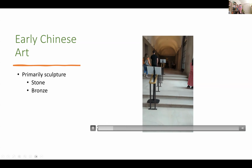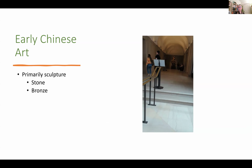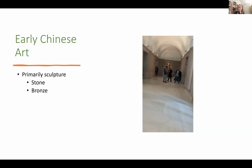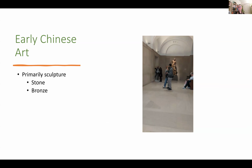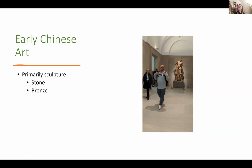So the Smithsonian has divided its galleries up primarily by country, rather than doing it by the types of materials or by the period of time or by the themes, although they do have rooms that are devoted to specific themes.